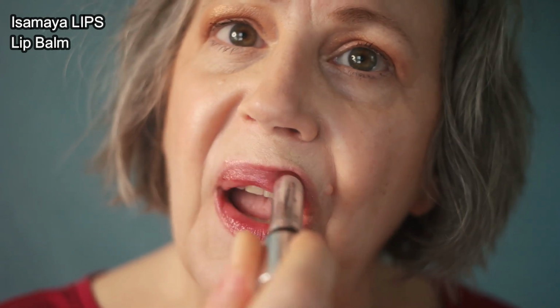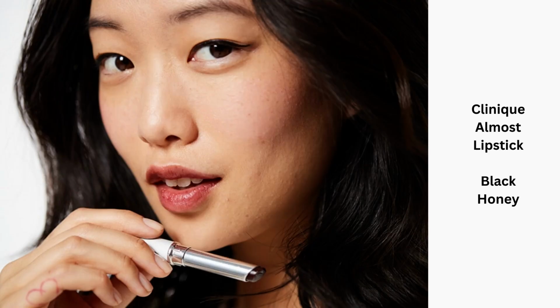So I'll put a little bit more of this on. You know, I think that these are just a little bit sticky, but not too sticky. So they stay in place really well. And I think that this one, which is called Retrograde, is a really pretty color. And I think it's a little bit giving me kind of Black Honey Clinique vibes, but I think this is such a better formula. And I have really, really liked this. So I think that as lip balms go, this is one of my favorite formulas now. And I feel really happy about it, and I'm so happy that these are available.